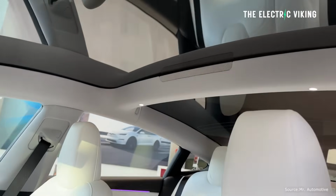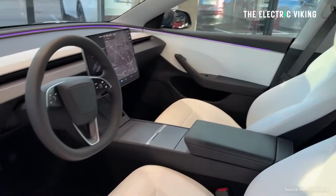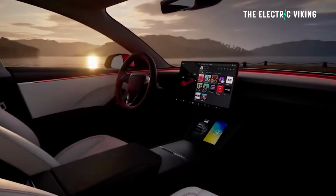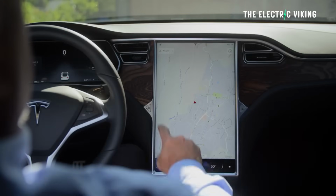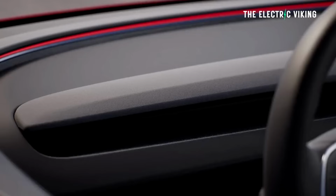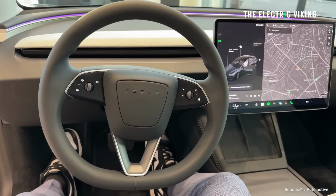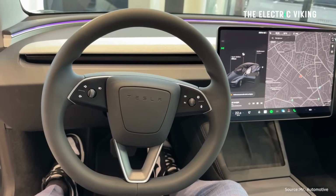Inside, the Model 3 takes minimalism to the next level, literally. There's a new dashboard and a new steering wheel that's similar to the steering wheel in the Model S. The steering column has seen changes as well because it now completely deletes the two stalks.